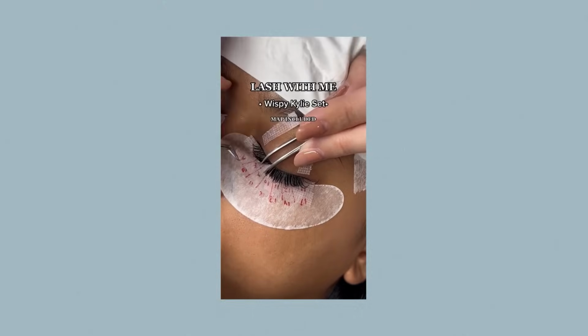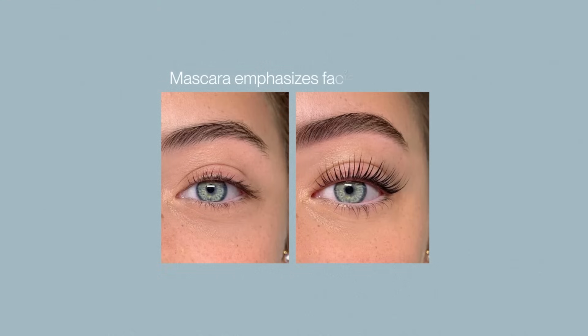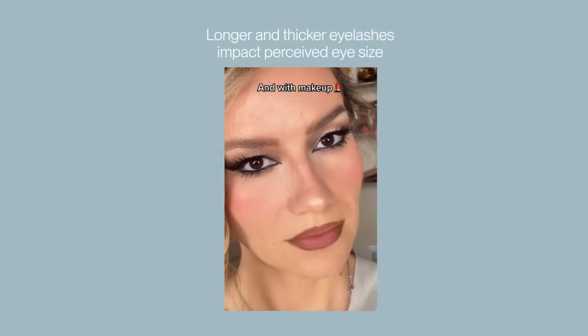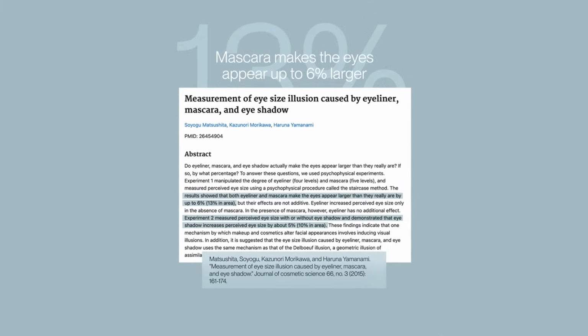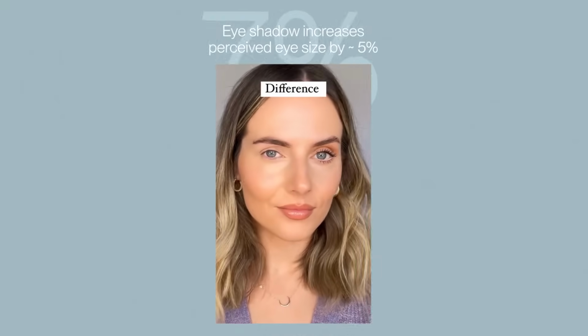instantaneously. Just like brighter sclera and darker limbal rings, it's possible that longer and darker eyelashes are attractive because they exaggerate facial contrast. However, cosmetic studies suggest that longer and thicker eyelashes also impact perceived eye size. A group of Japanese scientists showed that eyeliner and mascara makes the eyes appear up to 6% larger, or 13% in area, while eyeshadow increases perceived eye size by about 5% or 10% in area.